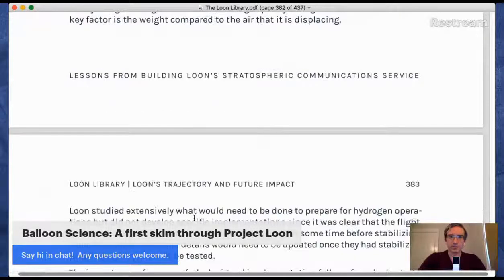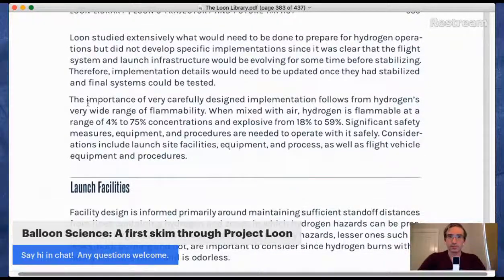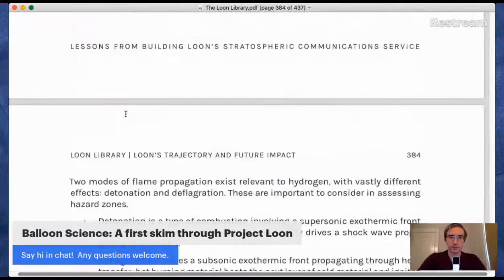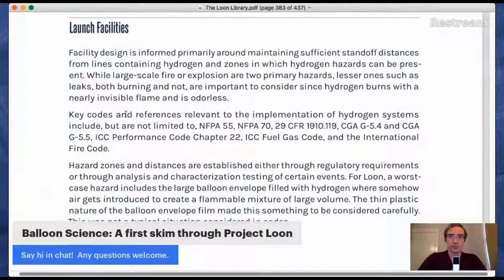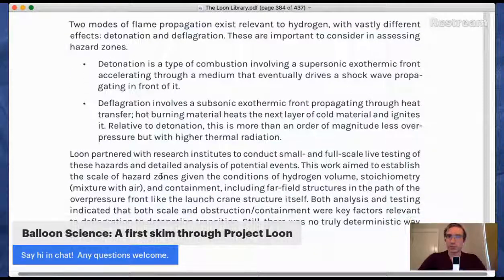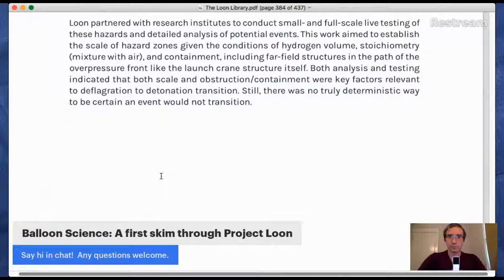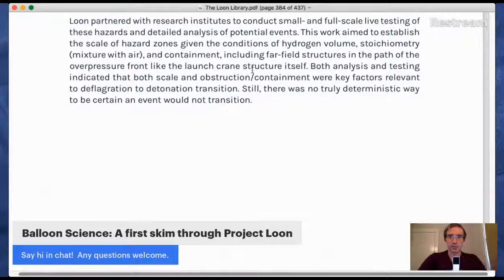Yeah, helium is expensive. Loon studied... That's it? Oh no, okay, yeah, here we go. Facility designs, two modes of flame propagation exists. Oh, this is good. This is real details. They conducted small and life-scale testing of these hazards, meaning they set balloons on fire at Southwest Research Institute.